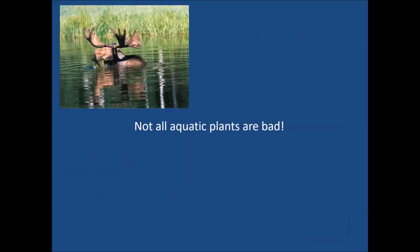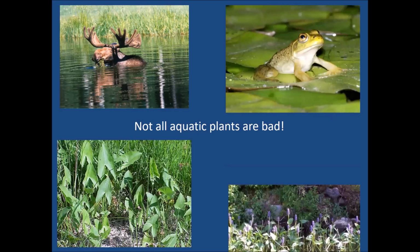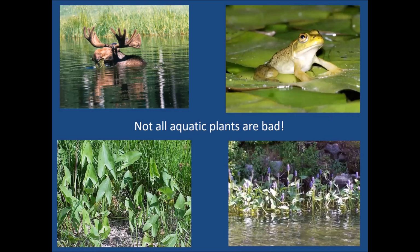So not all aquatic plants are bad. This is something that we run into. People have a plant that's growing really thickly in their yard, or in front of their dock, and they automatically say this is invasive. But our native plants can go through seasons of growing really, really thickly and then going down again. And the thing with the natives is they do have a cycle. They do kind of have a boom and bust situation. With the invasive, it's going to be every year and it's going to get worse and it's never going to abate. But it's food, it's habitat for our native species.